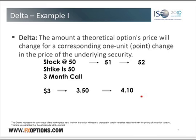Now remember, nothing else is changing here. We have nothing else moving. We're just saying we bought this option and, boom, we're a really good stock picker, and the stock moved right away. So none of the other variables changed. And according to delta, this option contract should have moved about 50 cents in the first point movement and 60 cents in the next point movement.